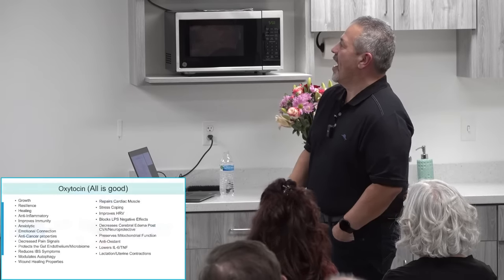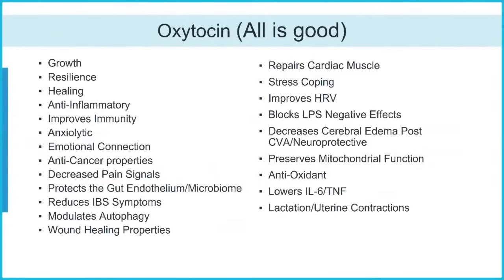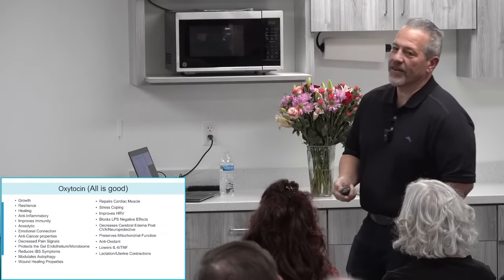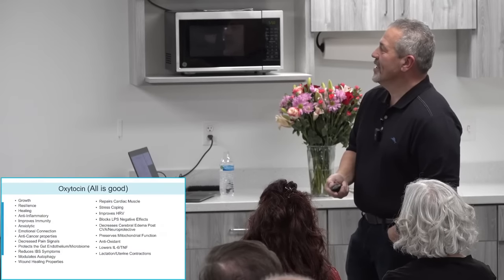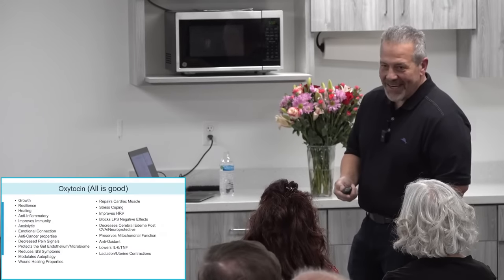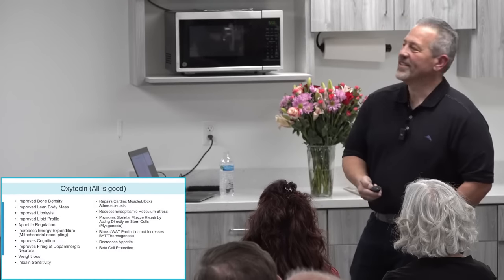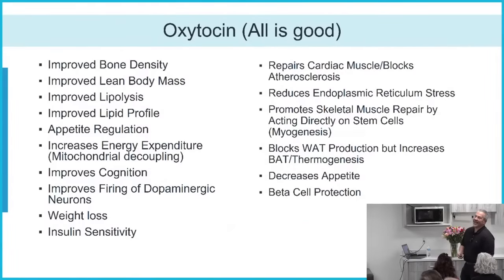So oxytocin is like exercise. Look, growth, resilience, healing, anti-inflammatory. It does the same things. That lipopolysaccharide that causes depression and anxiety over here on the right, it blocks that negative effect. It improves heart rate variability, right? Decreases risk of cardiovascular disease, stroke, lowers interleukin 6 and tumor necrosis factor linked with cancer, right? Helps you with stress coping, anti-inflammatory, decreases anxiety, helps with sleep, all these things, oxytocin. So it improves bone density, lean muscle mass, improves fat breakdown, improves your lipid panel, helps your appetite.